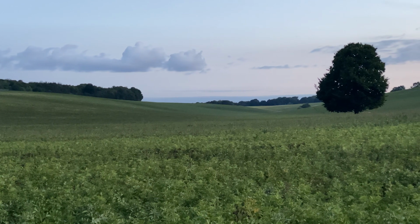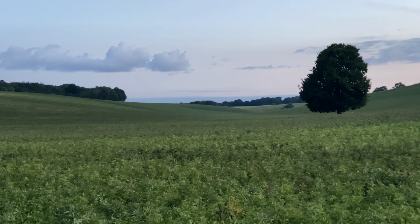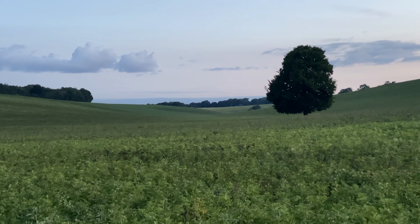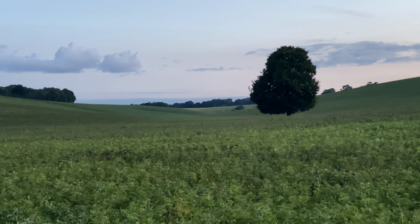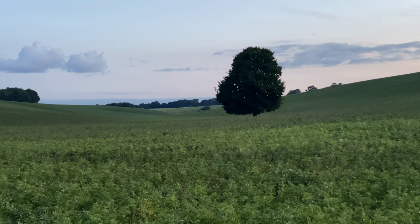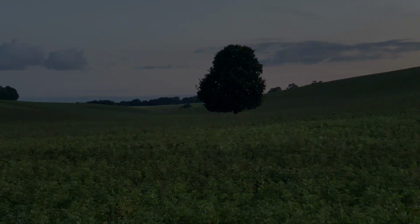I think it's Hertfordshire. I'm just outside a small village called Nettleden, and the reason that I'm here is because there's a gorgeous lone tree that I've come to take a photo of. But the reason that I'm releasing this vlog before the other two from when I was actually out previously is because I want to talk to you about my new camera.